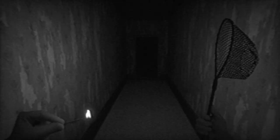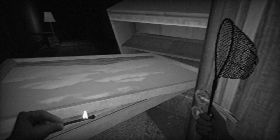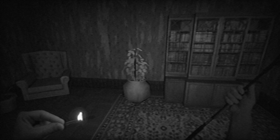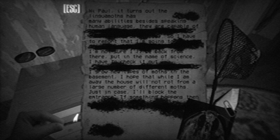Do I have, does it say my recipes? I don't know. That's a shit ton of moths. Okay. I think if I use the radio, it calls it near. Right, got that. I just need to find the damn key. I don't know if the key's in the basement. I don't think it is.